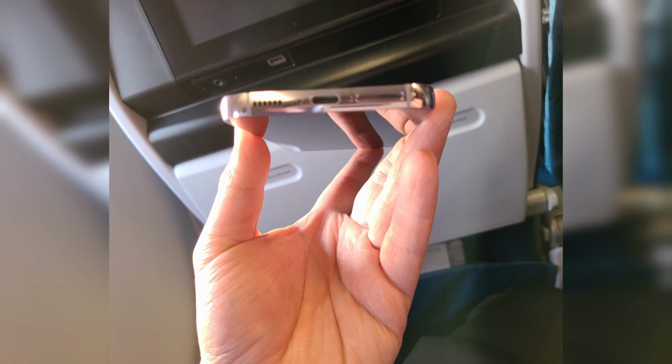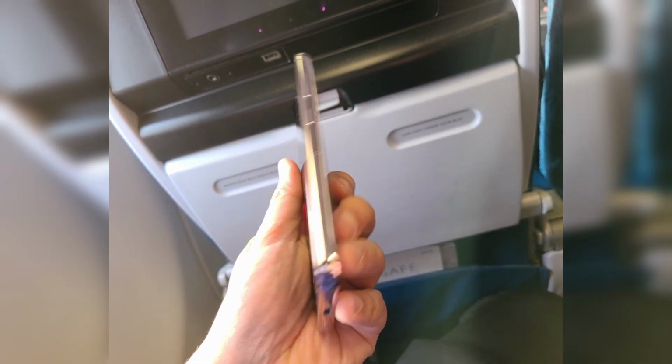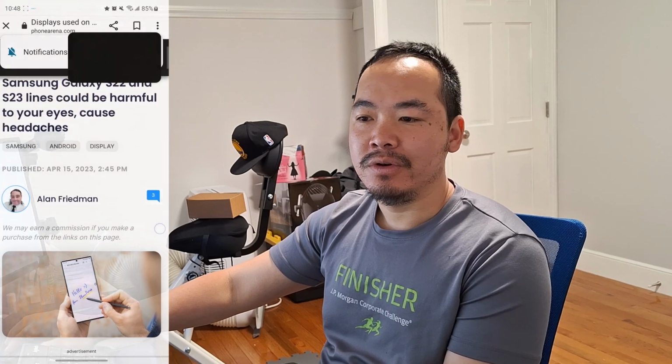I came across an interesting article yesterday about how the S23 line could possibly be harming your eyes and also causing headaches. Never even crossed my mind, but here's the article that I'm talking about on Phone Arena that caught my attention. So just looking through my Google Discovery page when I came across this, and they talk about how every different phone handles the change in brightness differently.